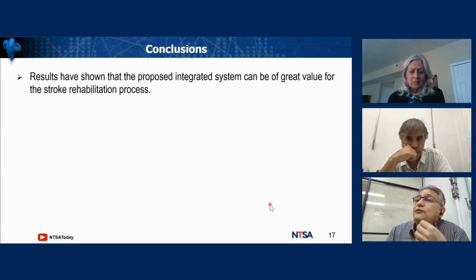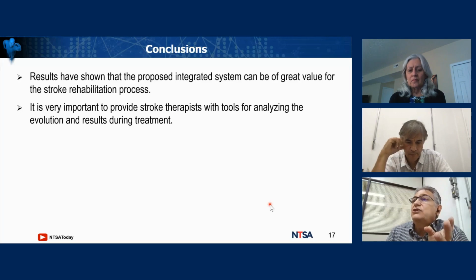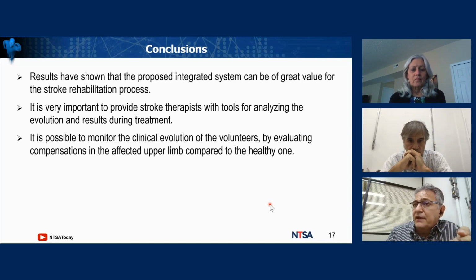has a great potential for the stroke rehabilitation process. We are talking to these physiotherapists, people from health, and they say, you have a great potential here. And with this control panel, it's important as well because we can give them some details, some data which they can work on and get better and better rehabilitation sessions.